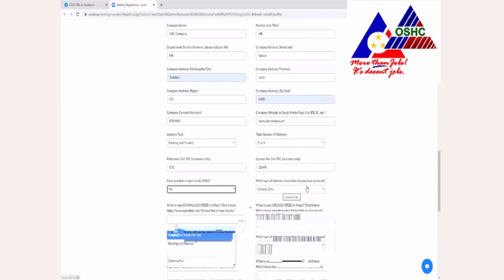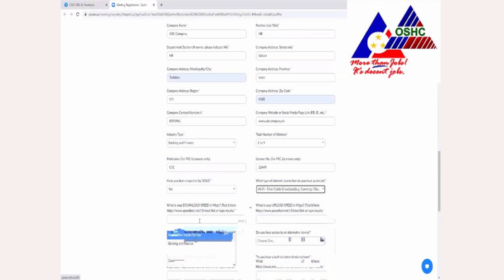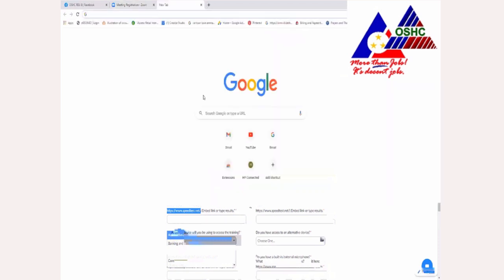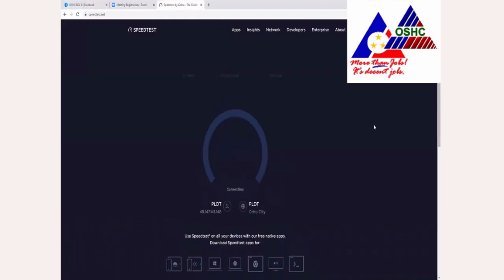So what type of internet connection do you have to access? Example, you will be using fiber, okay, Wi-Fi. Then here for your speed, either you write down the actual speed of your Wi-Fi, or you can check your speed by clicking this one, you copy, and you try to check what is the speed of your internet. Okay. So let's test what is the speed of our internet. Okay, press go.